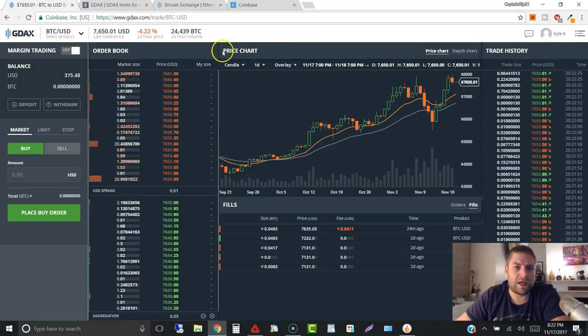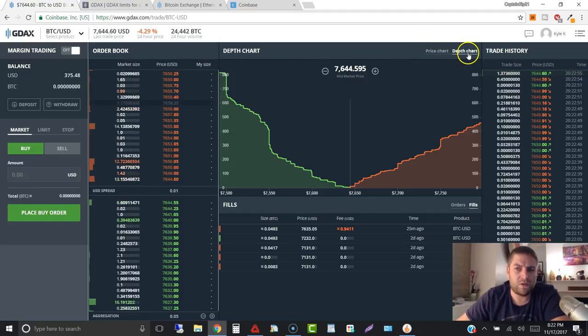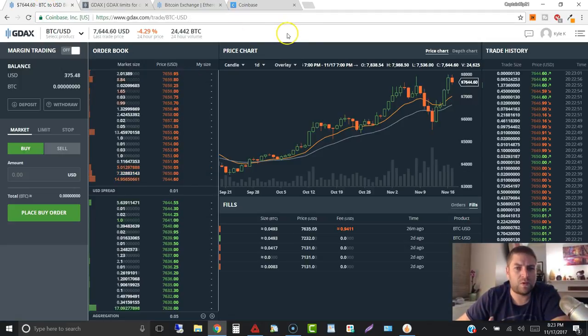And once you set up your account, this is what the dashboard would look like. And it looks confusing. If you guys are new to Bitcoin, Coinbase is a lot more user-friendly, a lot simpler to just basically navigate and figure out on your own. But it looks confusing, but it's really not. It just basically shows you the charts, the current price of Bitcoin, who's buying, who's selling, and this is where Coinbase actually makes your exchange for you when you buy directly through Coinbase rather than going through GDAX. But it's really not that confusing once you get used to it. Once you use it the first time, it's really simple.